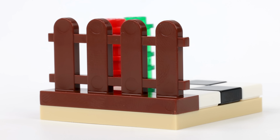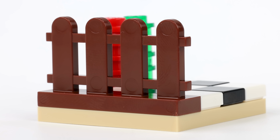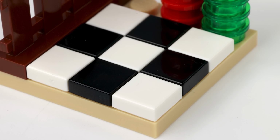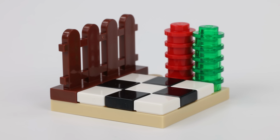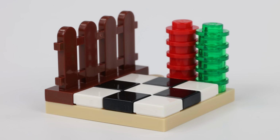The brown fence element makes me think this is probably one of those giant games that you sometimes see at hotels and places like that. It comes with a generous supply of 1x1 plates in trans green and red, and the board is a traditional checkerboard configuration. If you so desired, you could use this for a game of tic-tac-toe or noughts and crosses. I suspect it wouldn't work too well with the plates sliding across the tiles.